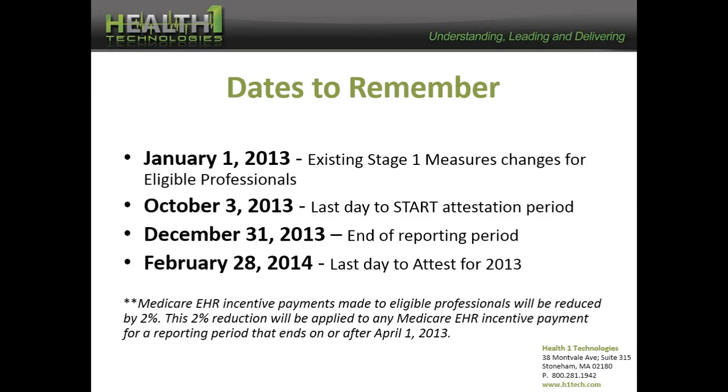Some dates to remember. On January 1st, 2013, these changes took effect for Stage 1. There are also some hospital changes, but we are not going to cover those today. If you are attesting for your 90-day in 2013, October 3rd is the last day to start your attestation period, so you're really down to the wire at this point. December 31st will be your end of reporting period, and then everybody has to be attested by February 28th of 2014. So that's the last day to complete your actual attestation.